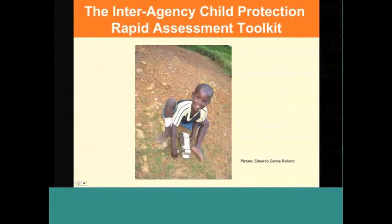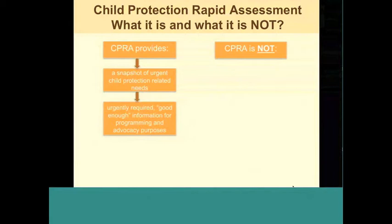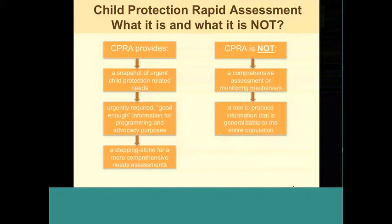If you can go to slide 14, it provides us with a summary of what we can expect from the Child Protection Rapid Assessment and what we cannot expect from it, by saying what it is and what it is not. It's basically providing us with a very general snapshot of urgent child protection-related needs.